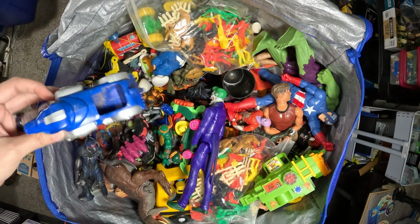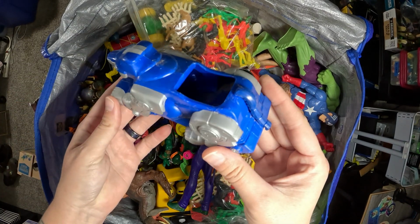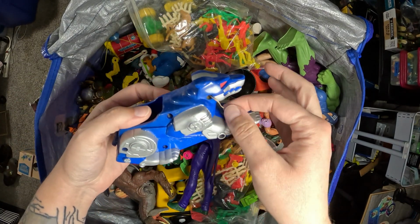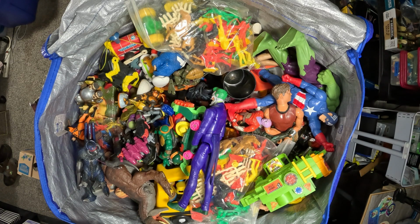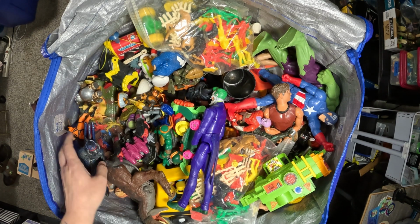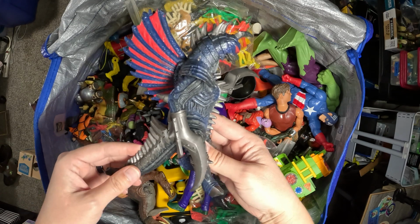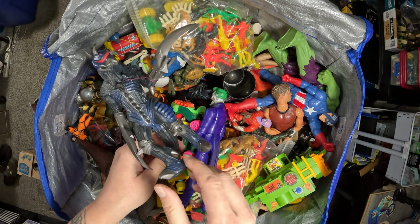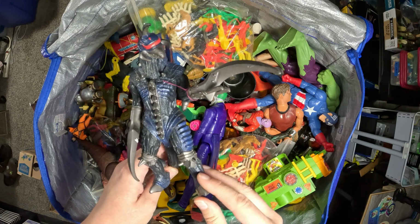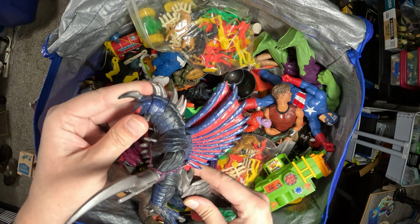Hope that wasn't loud. Sorry, I just dropped that right in there. Another Power Rangers figure with some more grass. I'm going to be finding pieces of grass everywhere. What's this guy? He's interesting. What does he say? Bandai. So this is possibly more Power Rangers, something along those lines.